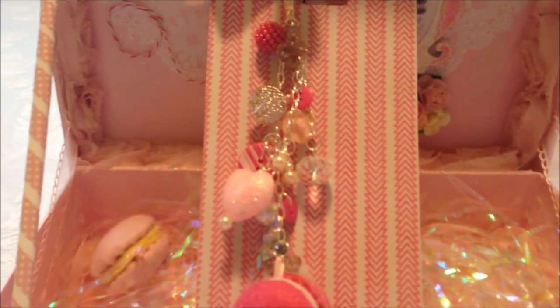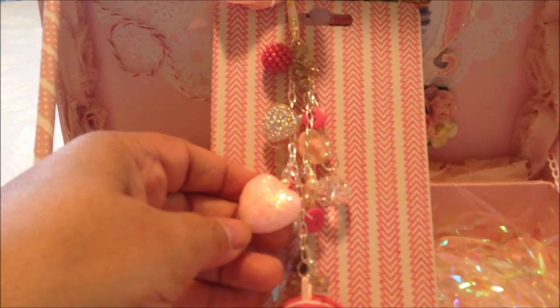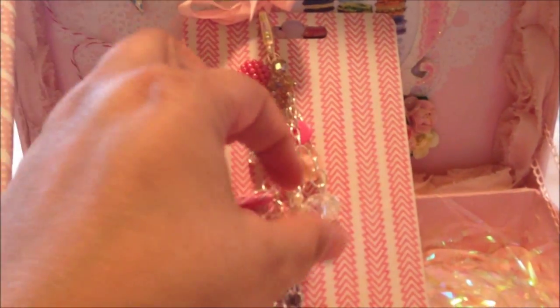And as far as the handmade gift, what I made for Sheila, I'm sorry, I'm out of view here. What I made for Sheila is this charm. It's a longer, kind of chunky charm, but not so chunky charm. And I used this styrofoam, this is actually a styrofoam heart. And I have buttons, and again, those raspberry beads, and some glass beads on there, and a silver chain.